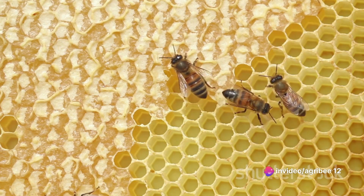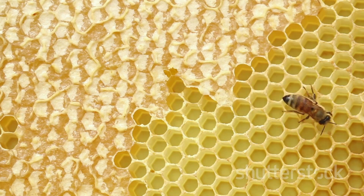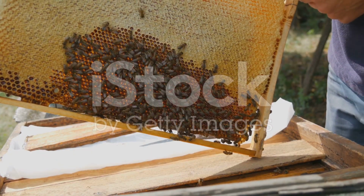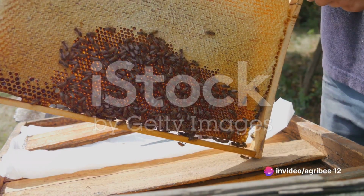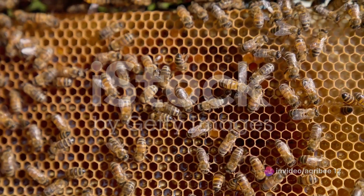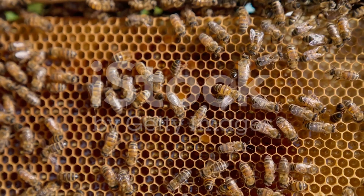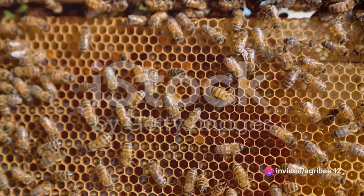In a remarkable display of precision and teamwork, worker bees deposit this nectar into the hive's honeycomb cells. These hexagonal compartments, a marvel of natural engineering, are crafted by the bees themselves using beeswax. The beeswax, produced from glands within the bee's abdomen, is used to meticulously construct these cells. Each cell provides a tiny storage unit where the nectar is deposited, one drop at a time.